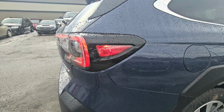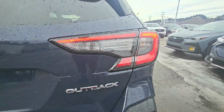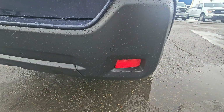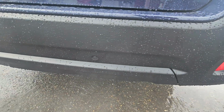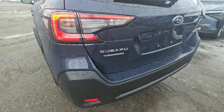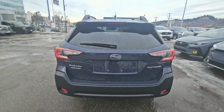I do like the styling of the taillights on here, the black side, and it extends. I think it looks sharp. Rear bumper. The Touring is the first trim level where you get backup sensors integrated into the rear bumper, and they'll actually apply the brakes if it thinks you're gonna hit something in reverse between speeds of 1 and 15 kilometers an hour. Now, I'm just gonna pause the video for a second.